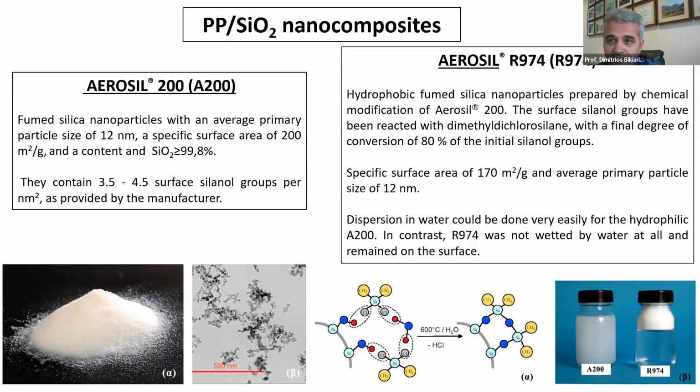I was trying to find some characteristic examples of our studies, and this was very difficult since we have in our lab more than 100 published papers in nanocomposites. I will start with one of our first attempts in nanocomposites using silica nanoparticles, Aerosil from Degussa, which is a fumed silica nanoparticle with an average particle size of about 12 nanometers and a high surface area of 200 square meters per gram. Also, Degussa produced a surface-treated Aerosil named R972, which is hydrophobic, with about the same particle size but lower specific surface area.